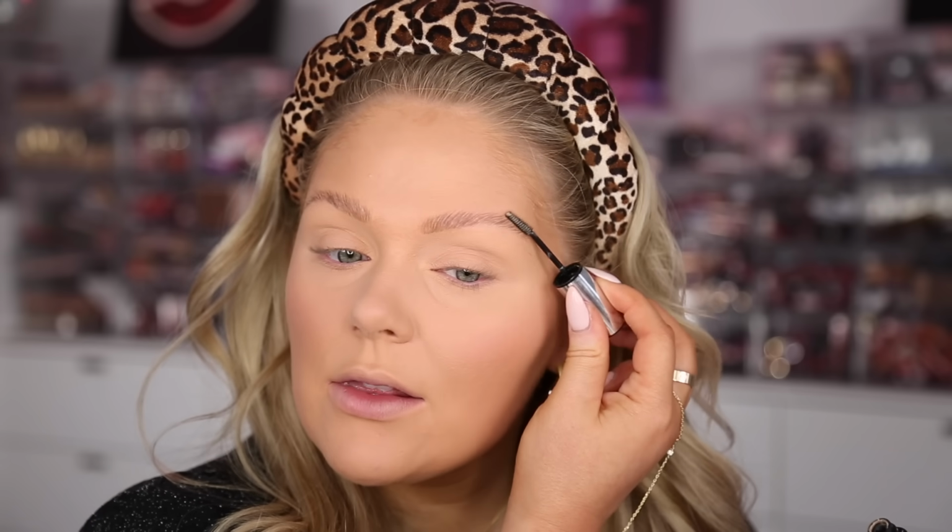But then the two stars of the show really are the Brow Lamination Brow Gel, also from L'Oreal. Absolutely love this. This is a 10 out of 10. This came out towards the tail end of the year, and it is by far my favorite. Probably my favorite brow gel that I've ever tried. It's really, really good. The tiny little spoolie really gets in there and coats each brow and sets everything in place without making them crunchy or look unnatural.